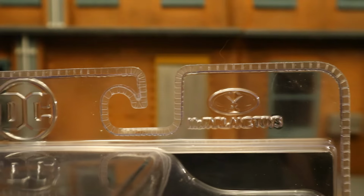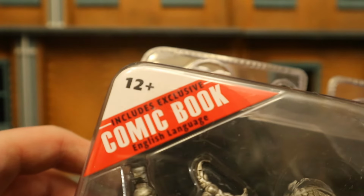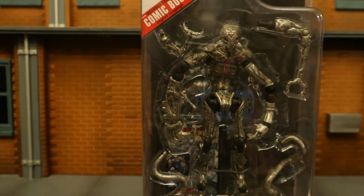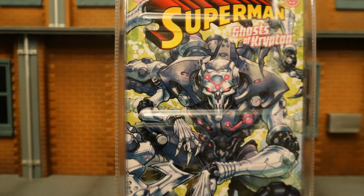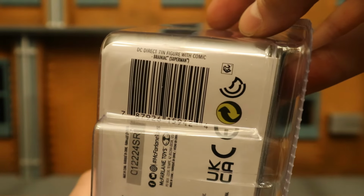Top: DC, McFarlane Toys, age 12 plus, includes exclusive comic book in the English language. DC Direct, Brainiac, here he's in the package. Looks like we have a bunch of different removable arms, tentacles, that sort of stuff. Pretty blank on both sides. At the back, here's Brainiac, Superman Ghost of Krypton comic, issue number 4 of 4. And at the bottom, there is his barcode in case that helps anybody.